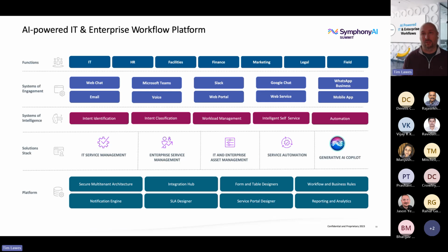And now we'll dive into some of the architecture of the application itself. So starting in the top left here, you can see the different internal functions that we support. So it's not just IT for IT service management, but also human resources, facilities, finance, really any department within an organization can be using Summit. We offer multiple systems of engagement through web chat, email. We have integrations with Teams, Slack, Google Chat, WhatsApp, etc. We offer telephony, a web portal, and mobile applications as well.